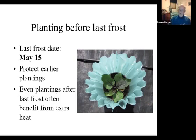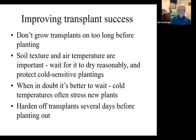And honestly, even with mid-May plantings, I will a lot of times use various types of covers and underlays just to speed up the growing cycle on these warm season plants. So some general recommendations to improve your transplanting is to, first of all, do not let transplants get too root bound. Whether you're shopping from the store, inspect them carefully. If you're growing your own, make sure you try to time your seeding carefully to plant them out when it's safe, but before they're so root bound or otherwise stressed that they fail.